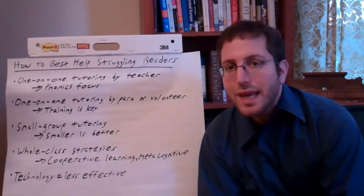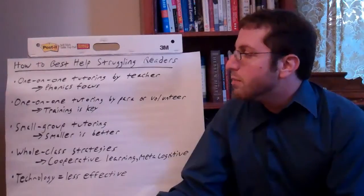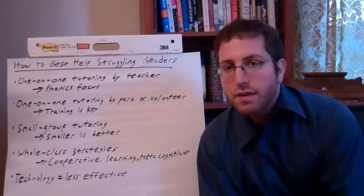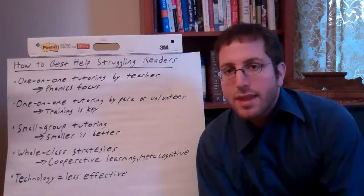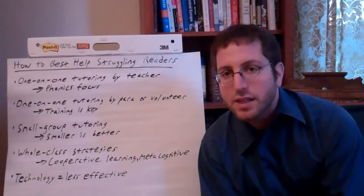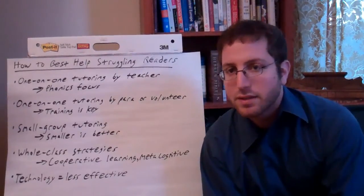What they found within that, though, is that phonics was actually the most important thing to be focusing on in those tutoring sessions. So the difference between one-on-one tutoring that was done by a teacher that focused on phonics versus that didn't focus on phonics was really large, almost doubly as effective when they focused on phonics.